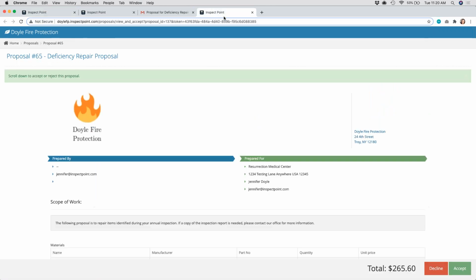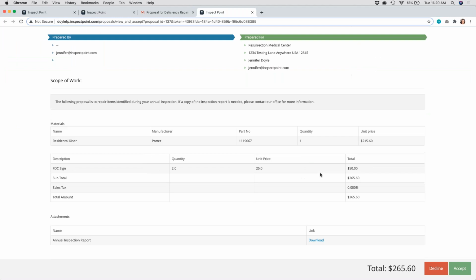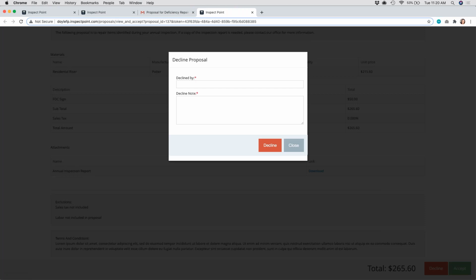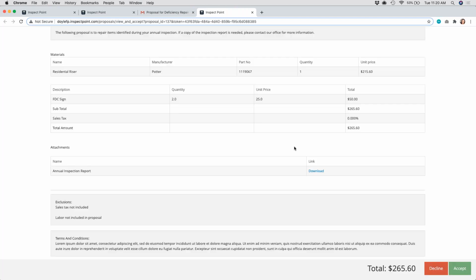Now, I can come onto the screen as your user. I can see the proposal and I am going to accept. But let's just say, what happens if someone declines? They cannot simply just click decline and say, I'm not dealing with this right now. Nope, I don't like it. We prevent them from doing that. If they want to decline the proposal, they have to give their name and they have to give a note. And that note and name is sent back to the office.